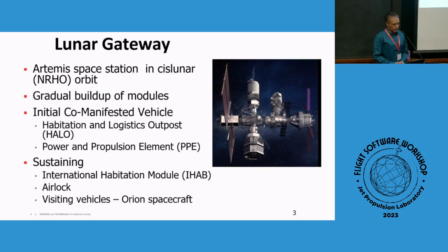So the Lunar Gateway is essentially a space station that orbits in cislunar orbit around the moon. NRHO means near rectilinear halo orbit. It's an out of the plane orbit, which limits the amount of eclipse time and enhances the amount of time that we can actually communicate with the Gateway.